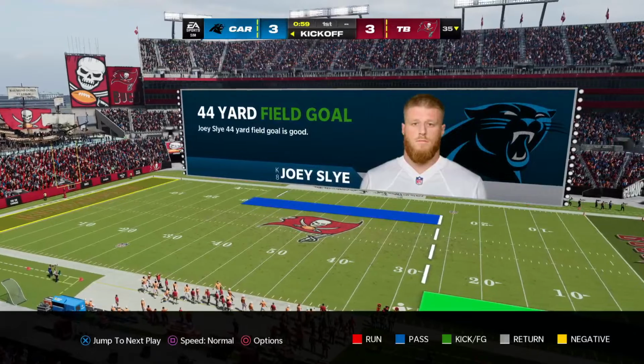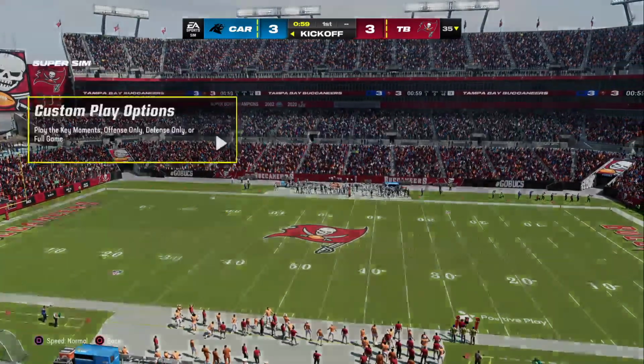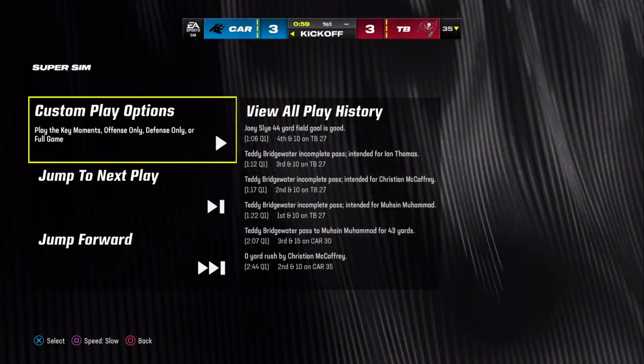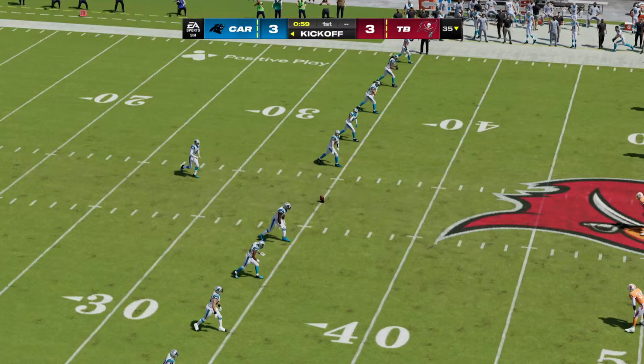He kicks, it is up, and it is good. So Sly puts it through. Panthers answer the Buccaneers with a field goal of their own.